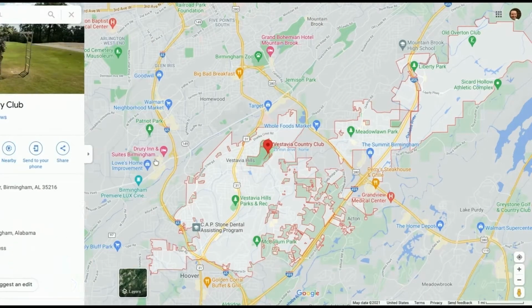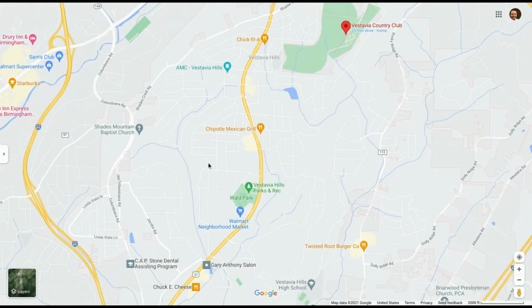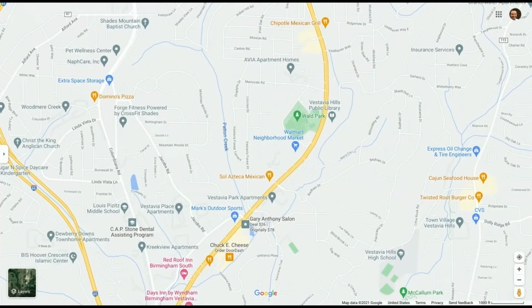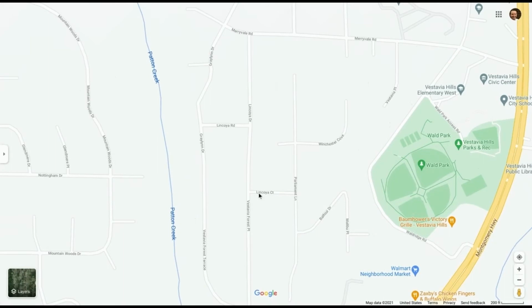Let's pull that back out of there. Well, some of the houses in Vestavia are really, really nice, right? This is, like I say, a nicer part of the Birmingham area. A lot of nicer houses in this area. So probably 300,000 is a good starting point. I'm sure you can get up close to a million and go beyond that.